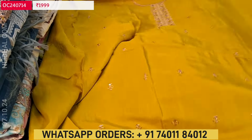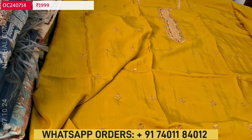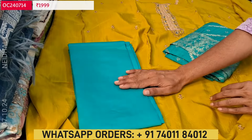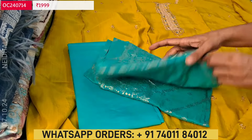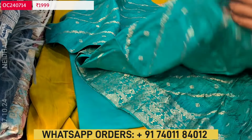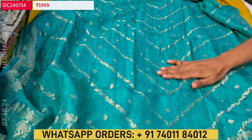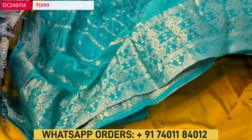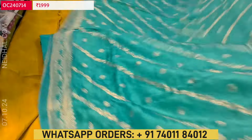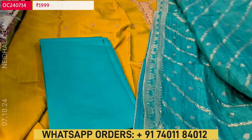The first color, it's mehendi yellow color. It is teamed with contrast bottom in turquoise blue color in silk cotton fabric. And a beautiful dupatta in soft silk cotton and turquoise blue color with an attractive antique gold zari woven, Banarasi zari woven design all over. The fabric is soft and silky and dupatta also has a rich zari woven pallu. The cost of this set is 1999.